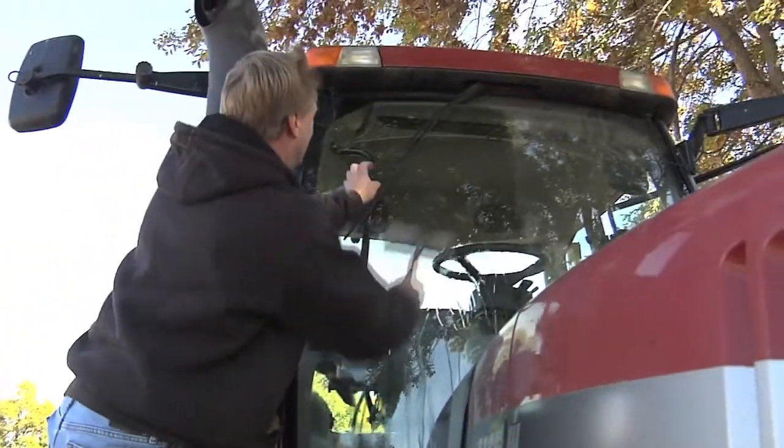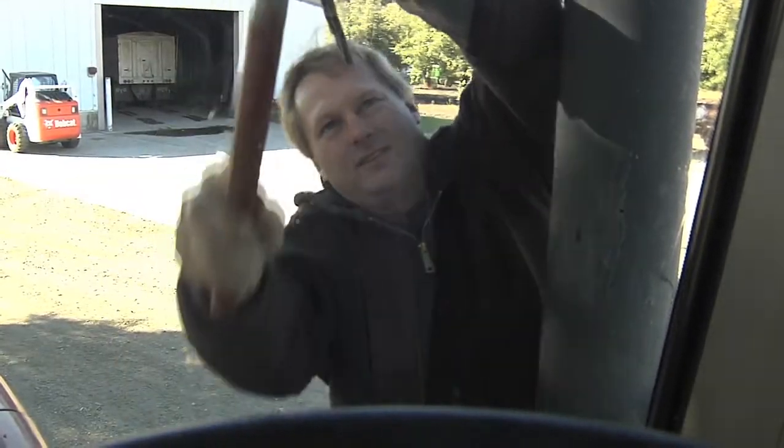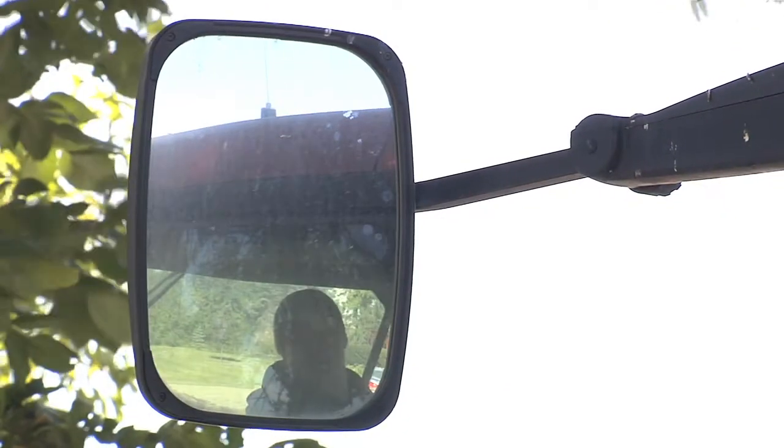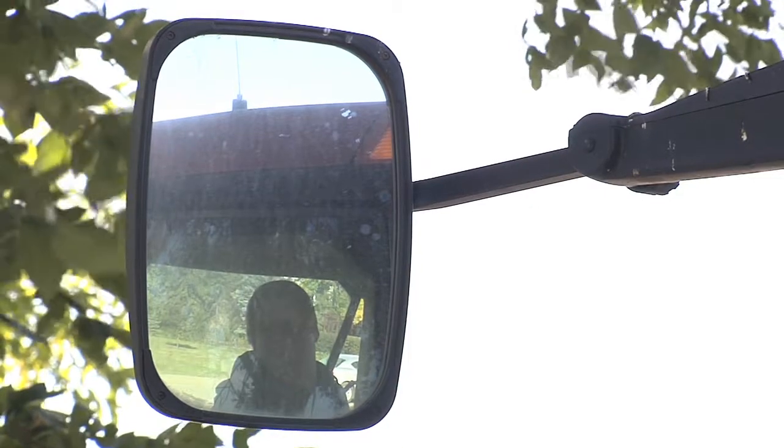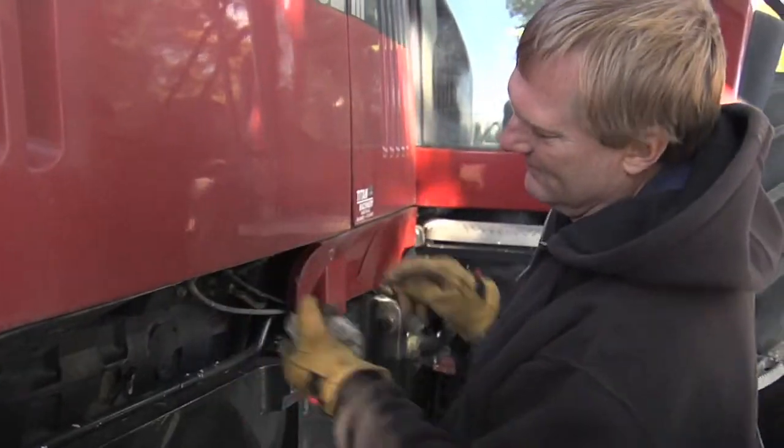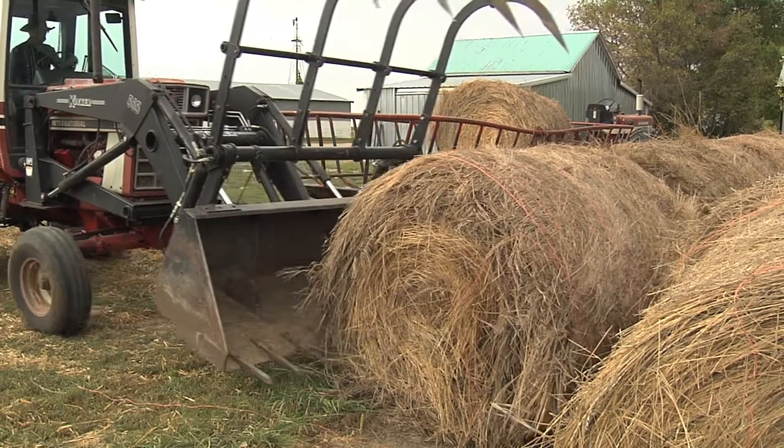Clean, clear windows and clean mirrors are essential for good vision while operating tractors. Take the time to properly adjust the mirrors. Check shields around the engine to make sure they are securely fastened and in good condition. Following safety precautions does take a little more time, but being safe is your number one commodity.